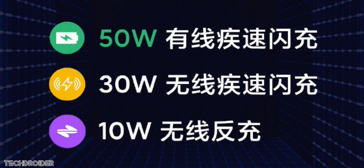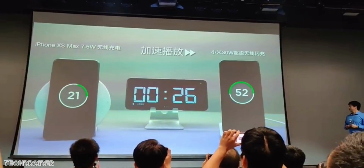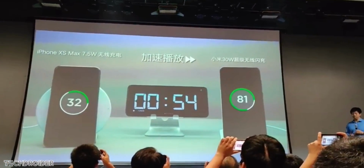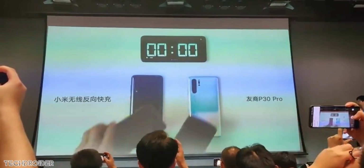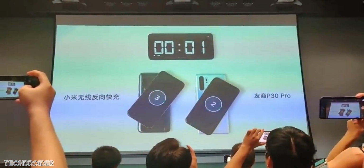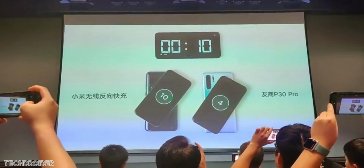Some final specs on the charging mechanism of the standard Xiaomi Mi 10. We are getting 50 watts charging, which is awesome. The Mi 10 Pro is getting 65 watts. So 50 watts in the standard Mi 10 is super fine. There's 30 watts wireless charging and a 10 watts reverse charging mechanism. The Galaxy S20 Plus on the other hand supports 10 watts wireless charging, so 30 watts versus 10 watts.